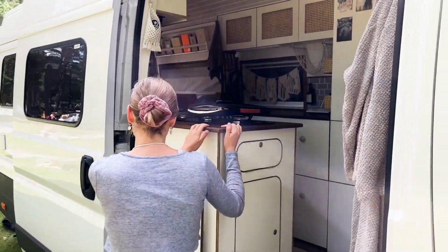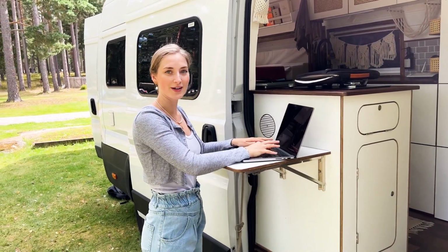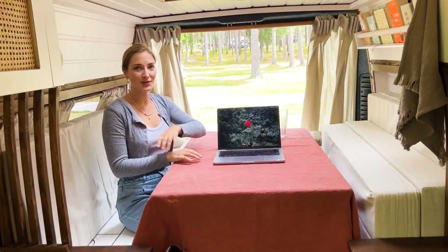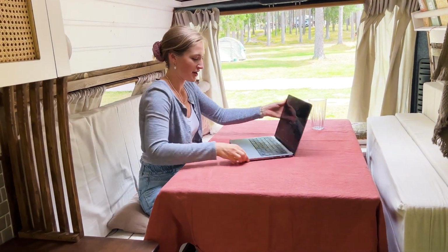And I'm working either from outside, so from here I can just put this table up and then work like this from here, or I can work inside, and I will show you this too. So we have plenty of space to work from here, and most of the time I'm taking a pillow because it's more convenient. I have my first meeting now, but I will show you a little bit more of my van life in the next few days.